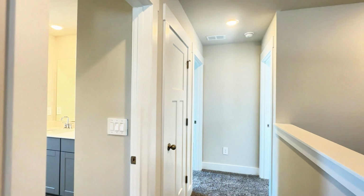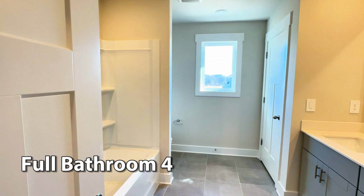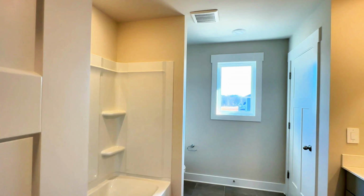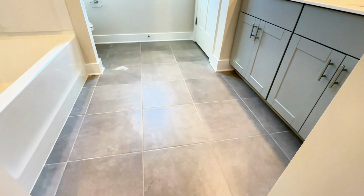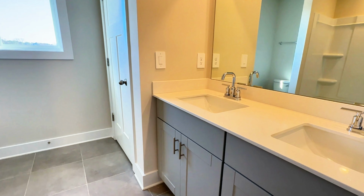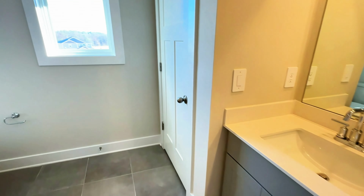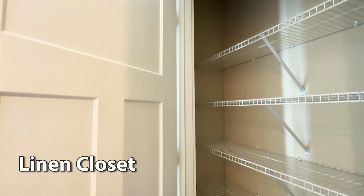And the fourth bathroom, actually, not third, because there's a full bathroom downstairs. So this is the fourth bathroom. Again, with the tile floors, tub shower. It also has double sinks, and the same cabinets that are in the kitchen. And another linen closet.